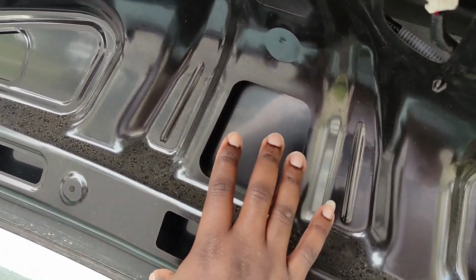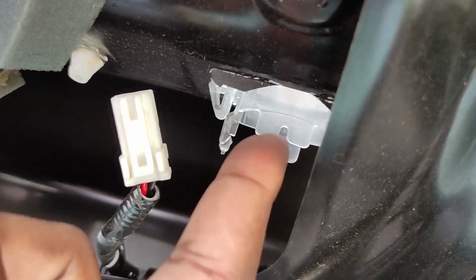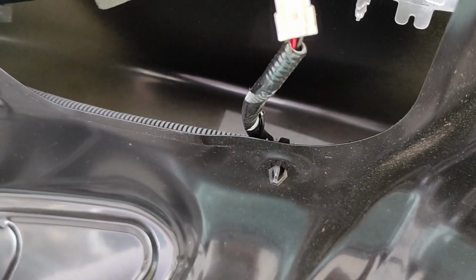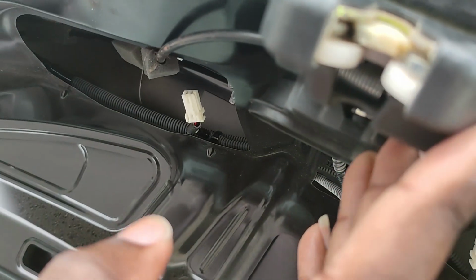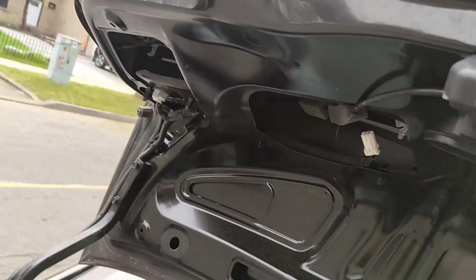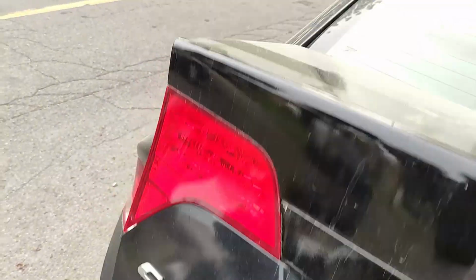Also, the covering for here is missing, and also they took the license plate lights. Like, who does that? You took the license plate light. It's ridiculous the stuff that they took out of this car, and I did not realize that they took it. So I had to go to the scrapyard, get a new one of these, so at least it can close. So I got one of those, so at least now the trunk closes, which is good.